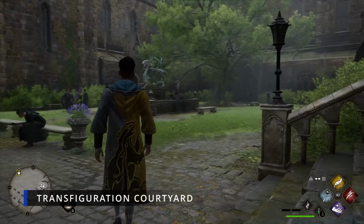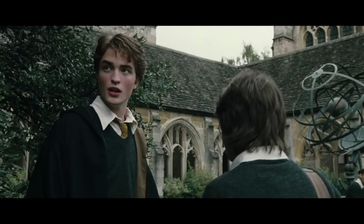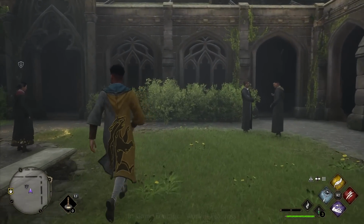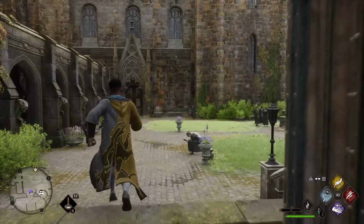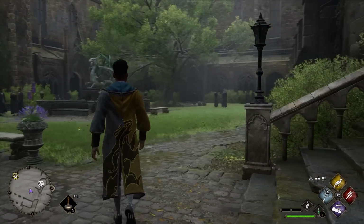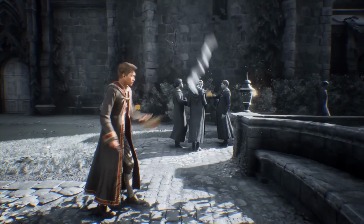Transfiguration Courtyard is yet another iconic place in the castle we've seen many times in the movies. This is a place where students hang out between classes. There's the familiar tree, a dragon statue with a fountain in the middle, and lots of stone benches here and there. Just a great place to look for some side missions and discover little secrets.